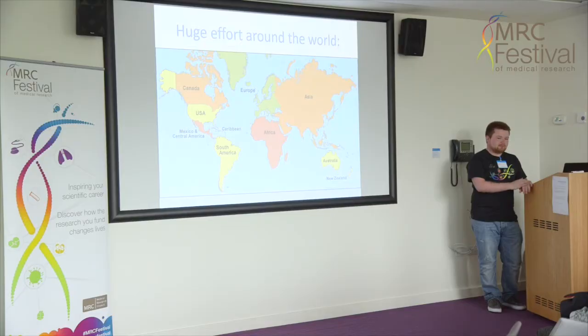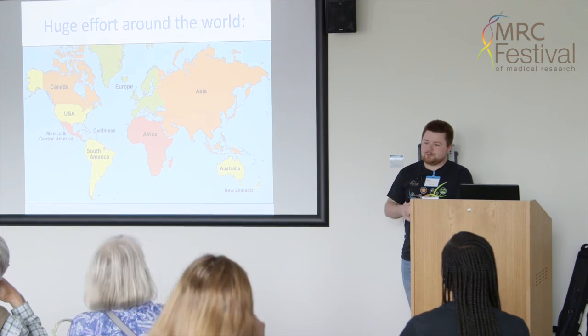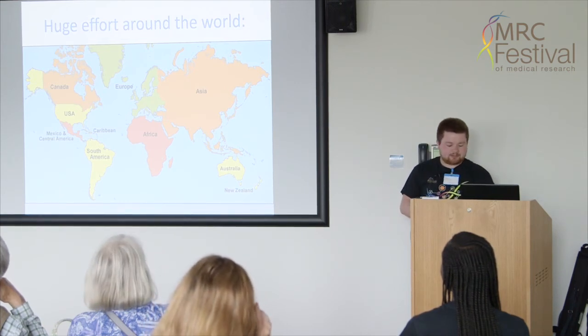So this isn't just our lab in Dundee that's working on this, it's a huge effort from around the world, and hopefully one day together we'll be able to start finding treatments for these different types of cancers. And one of these that we're interested in is looking at cell division as a means of trying to control that, potentially increasing the time it takes a cell to divide. And if we do that, you have a much greater window of opportunity for some drugs to act to stop the cells from dividing. So that's one of the things we're interested in.